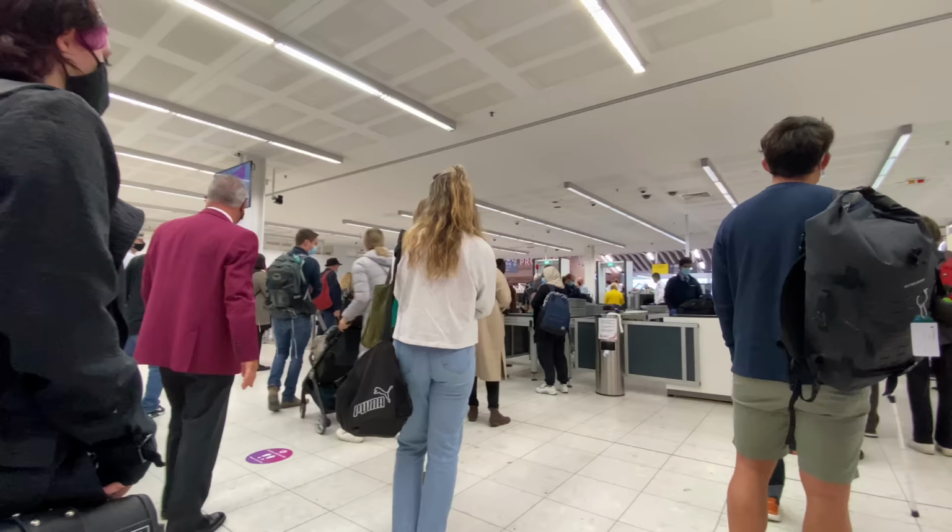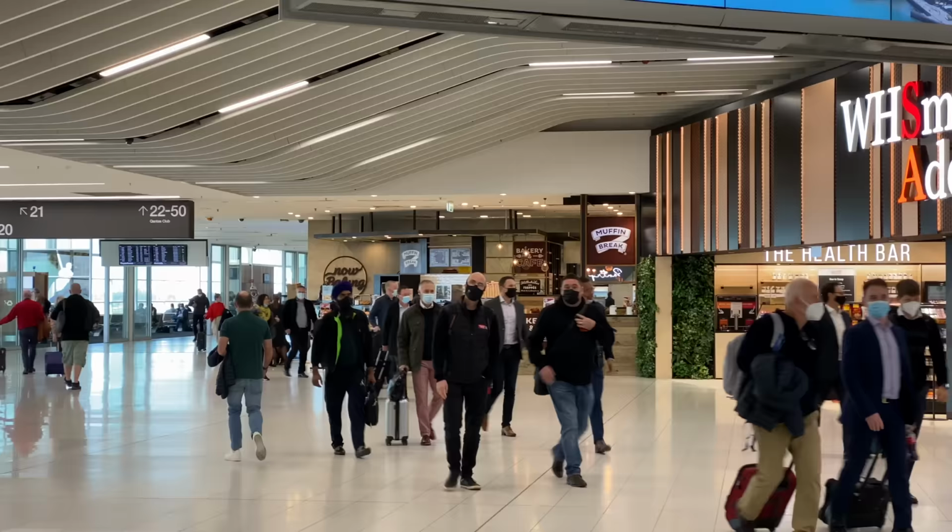Good to know. Thanks. The security is quite busy today, but with my Qantas Gold status, I could use the priority lane, and that took about 5 minutes. So I just passed security. It wasn't too bad.